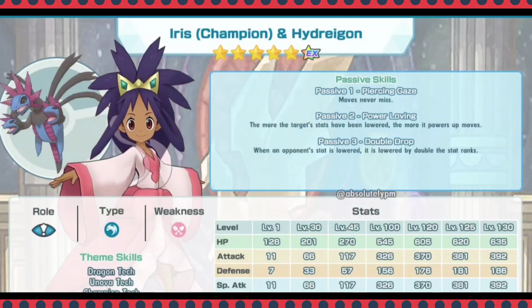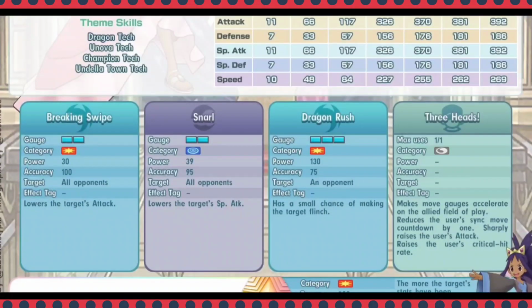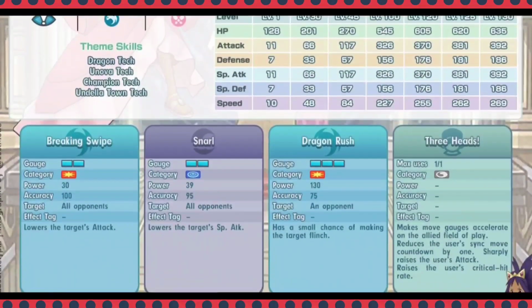And then for passive 3, they have Double Drop, and this is a very good passive. When the opponent's stat is lowered, it is lowered by double the stat rank. What that means is for Breaking Swipe, their physical attack is lowered, and for Snarl, their special attack is lowered, but both of them lower their respective stats by 1. But because of Double Drop as their passive, they're going to be lowering it by 2 stages, which is very good. We know how Houndoom can lower the special attack stat because of Snarl, but that's by 1 stage.